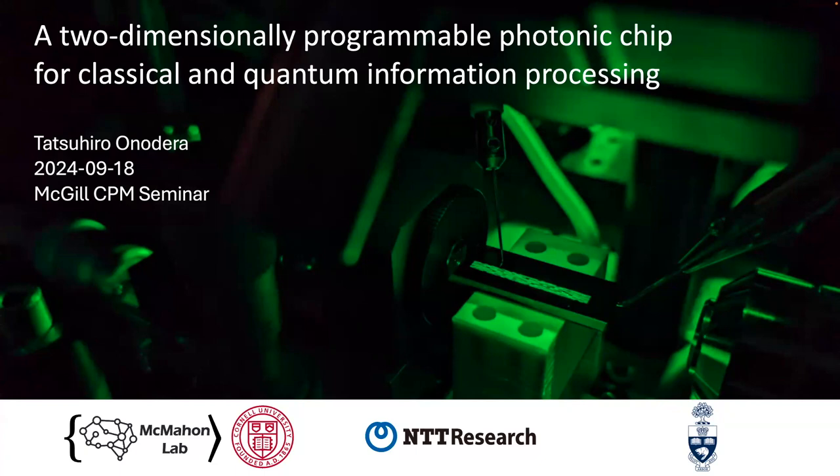Yeah, as Kai pointed out, today's talk will be on a two-dimensionally programmable photonic chip for classical and quantum information processing. To give you a very high-level overview, I am mostly going to talk about experiments that were in the classical domain, but this kind of platform has implications for quantum photonics moving forward. Obviously, the pitch for my job at U of T is to bond these two themes, and I hope to tell you more about this today.